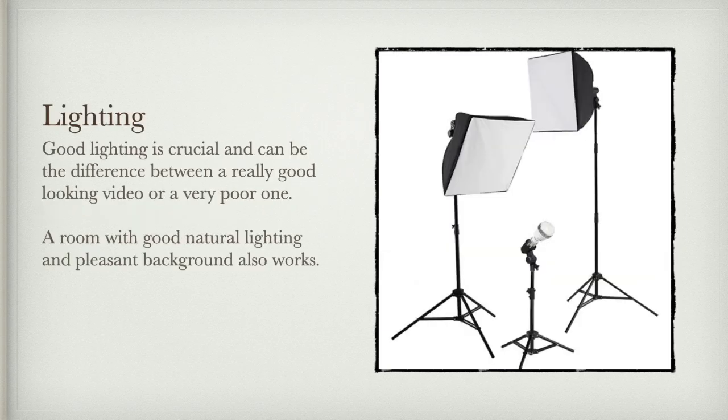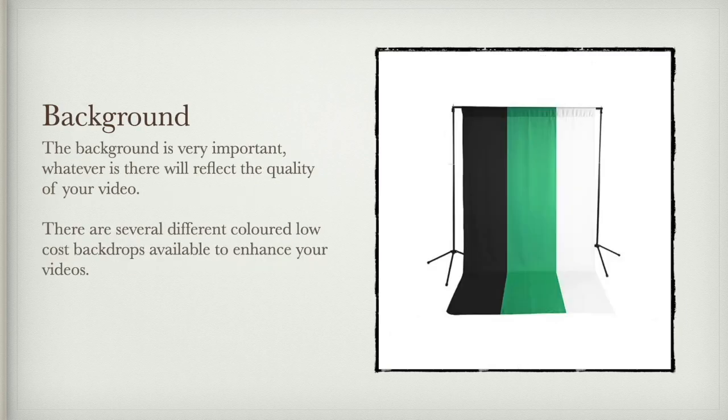Lighting is crucial and can be the difference between a really good-looking video or a very poor-looking one. Backgrounds are also very important and reflect in the quality of your video. A green screen is a great addition to allow you to add different backgrounds in the editorial production.